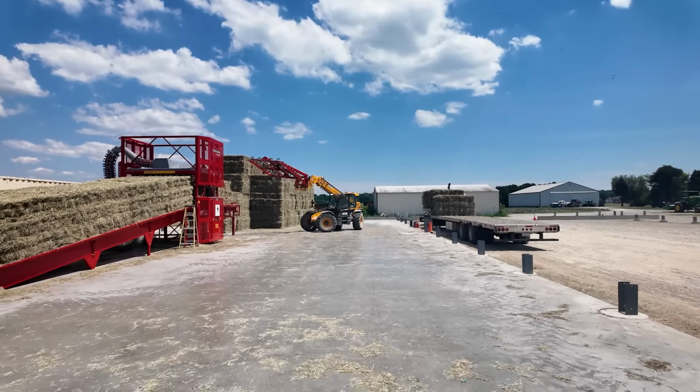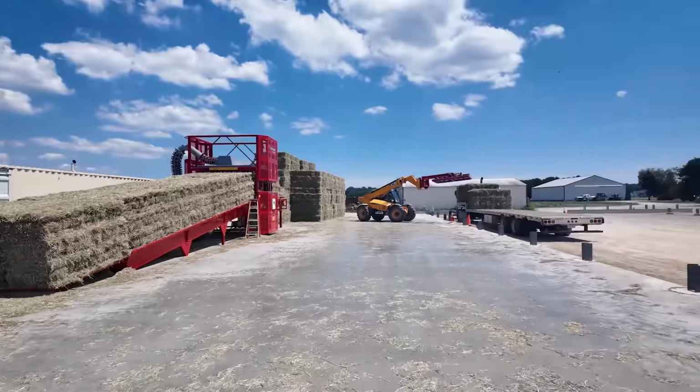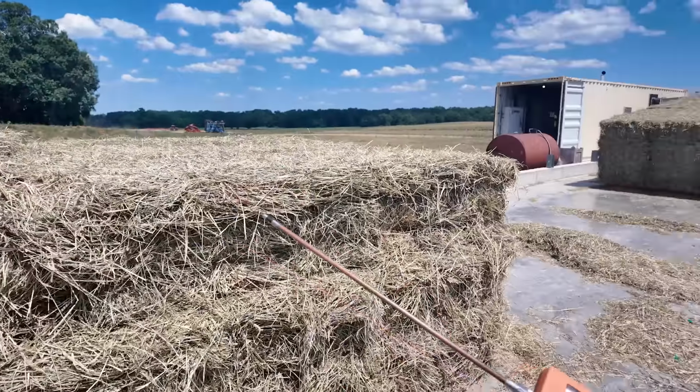Got the semi lined up with wet hay. I'm sitting here ready for dry hay. We're backing Robbie up. What's it probing? About 12. 12, nothing, yep.